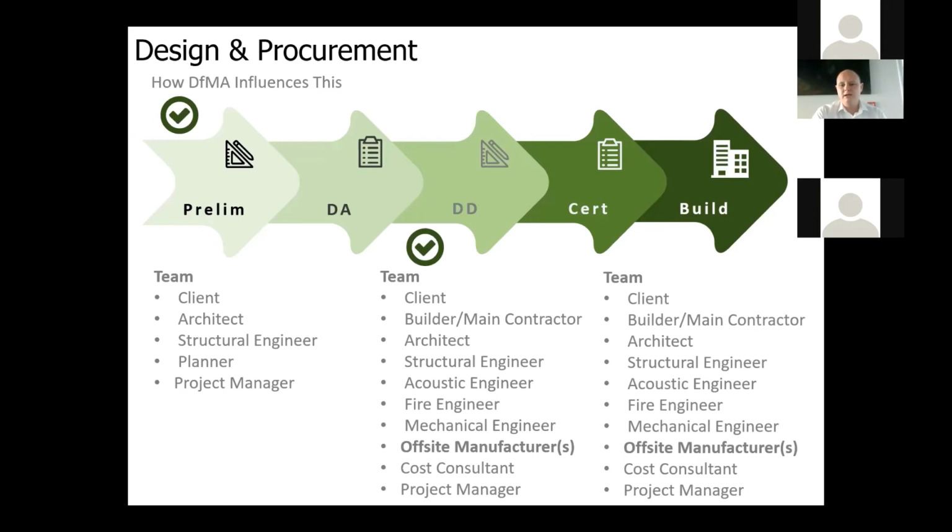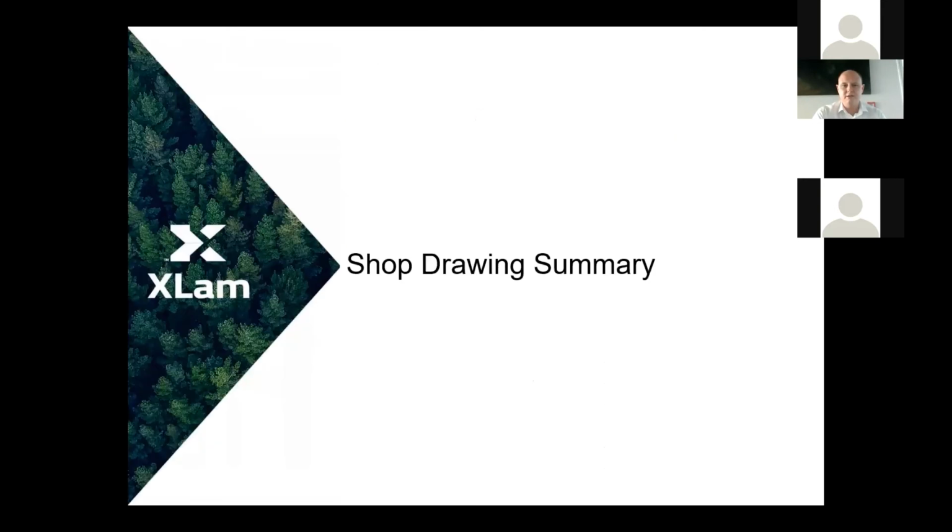When do we need to be actually engaging those off-site manufacturers? It's around that DD stage. So final piece, and this is just 3 or 4 images, and then I'm done. What does that shop drawing process look like from a DFMA, sort of an off-site manufacturer?